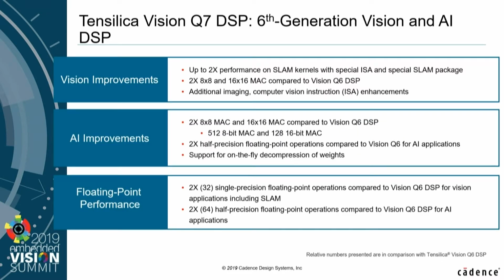In terms of the performance improvement, we looked at 3 areas: Vision improvements, AI improvements, and floating point improvements. For Vision, we focused on SLAM, and with the Vision Q7, we are offering up to 2x performance on SLAM kernels with a specialized ISA and special SLAM package, and we'll talk more about that in the next slide. We also offer 2x multiplier-accumulators, 8x8 and 16x16, that can be used for Vision. And I also added more specific instructions to improve the performance. For the AI, 2x 8x8 MACs. In our Q6 product and on the P6 product, we had 256 8-bit MACs, and now we are offering 512 8-bit MACs and 128 16-bit MACs.